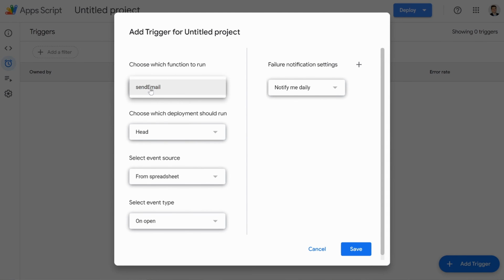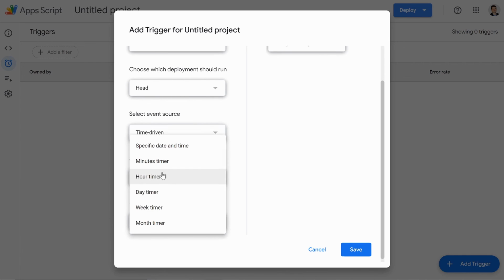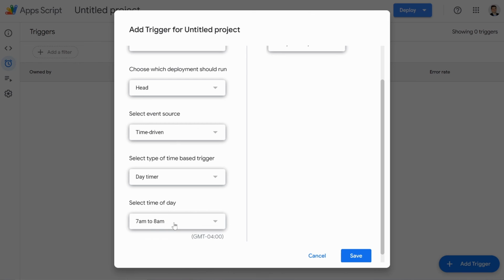So the function that we have is send email, head, and then what we want is to do time driven. And then we want to do day timer. So you do day timer, and then you could set whenever you want. So for me, I mean, the market opens at 9:30 a.m. So maybe I want the email at 8 a.m. for me, or 7 a.m., between 7 and 8 a.m.